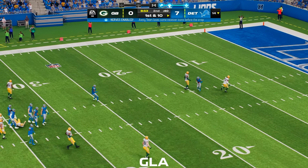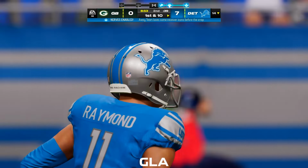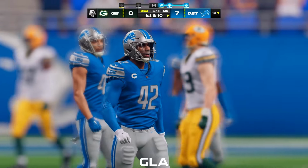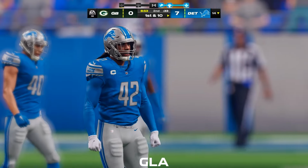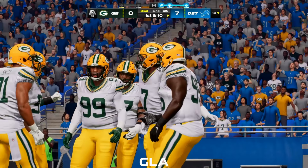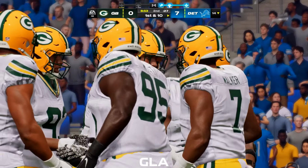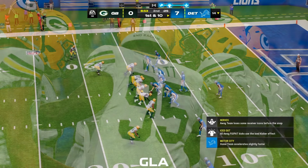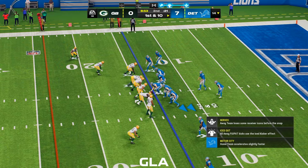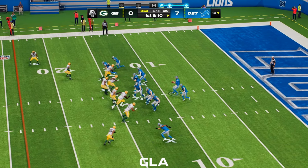And the fair catch is taken at about the 13-yard line here. So a change of possession on the punt. And the offense will come back out deep in their own territory. Goff and this Lions offense set for a 1st and 10 at their own 14-yard line.